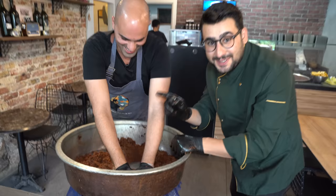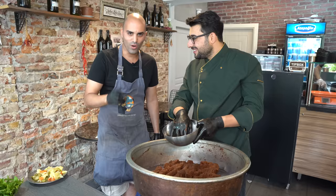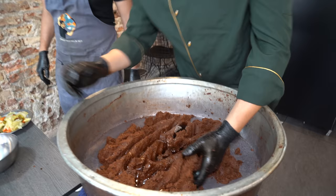Başarılı. Usta. Usta. Çi köfte usta. Yes. Oh. İtalya Adıyaman. Evet, İtalya Adıyaman. One of the final touches. Special sauce. Yes. Secret sauce. Yes. Selim Usta sauce. All right.